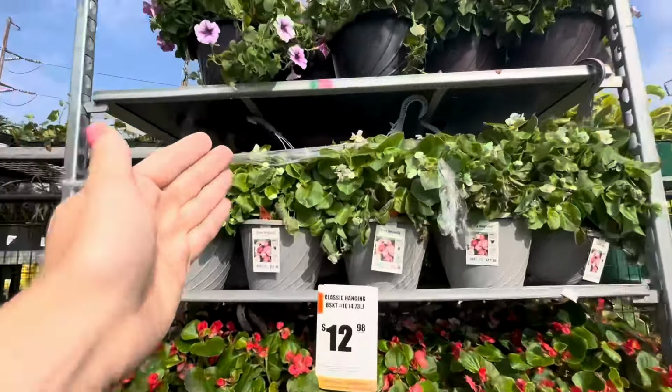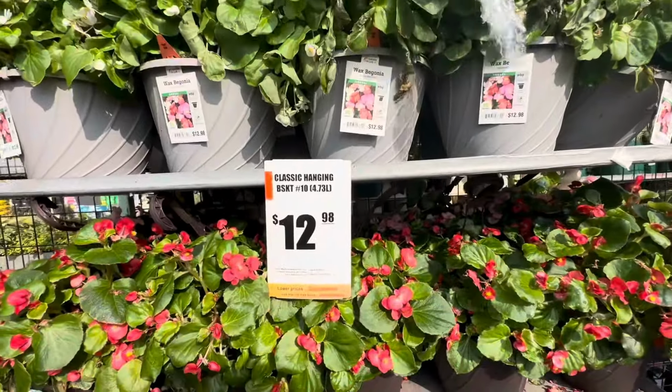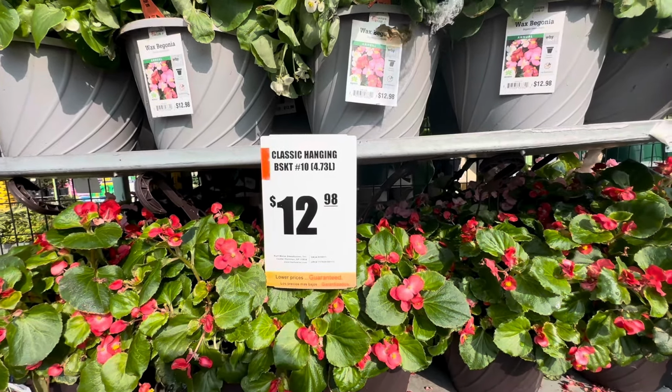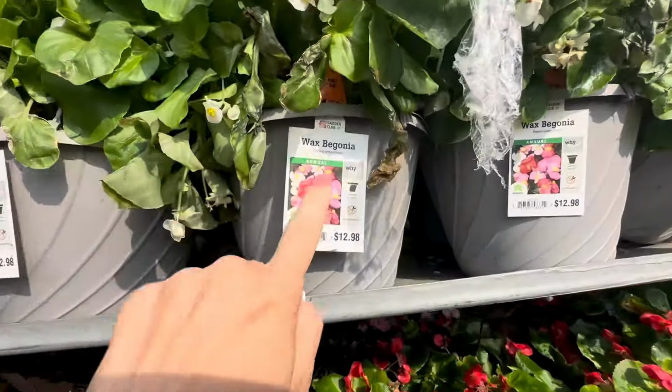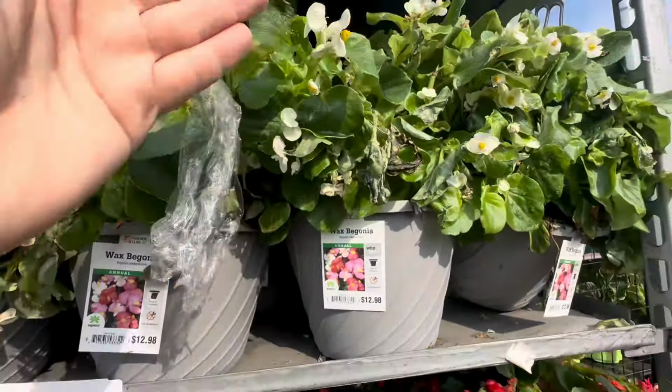This cart was just wheeled in by the garden center employees. You could still see the saran wrap right over here. These are some beautiful classic hanging baskets, number 10 size or 4.73 liters. $12.98 is the asking price. You could choose between the beautiful wax begonia, white colored blooms, or the beautiful red colored blooms as well. They also have this light pink colored blooms.